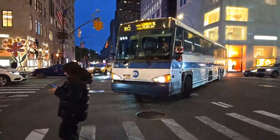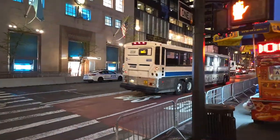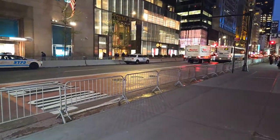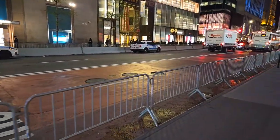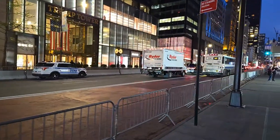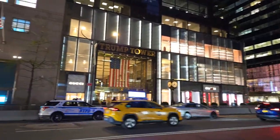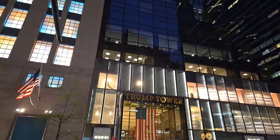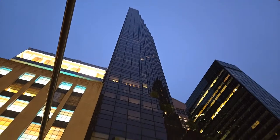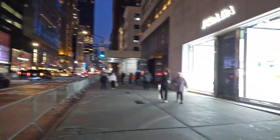Oh, this one is behaving, but yeah, if this one is making a turn, we'll make a turn. He will definitely create a lot of complications. So good job, driver. Let's see what it looks like here, on this side of the avenue, across from Trump Tower. Not as bad, but still, if needed, the traffic will be blocked off completely, or limited. That is not a problem. Trump Tower, very beautiful skyscraper, actually. Prada.